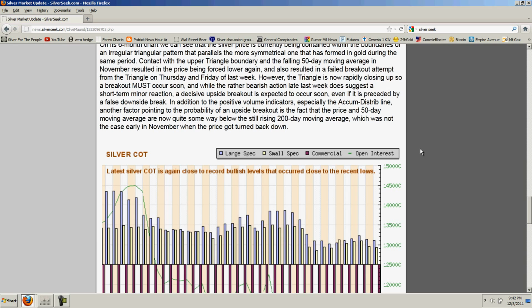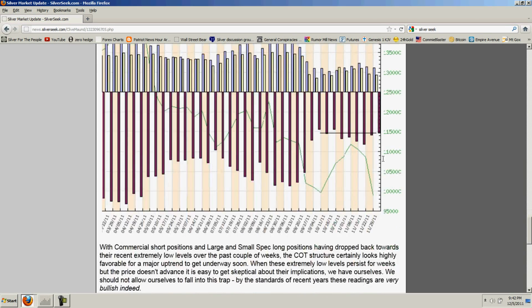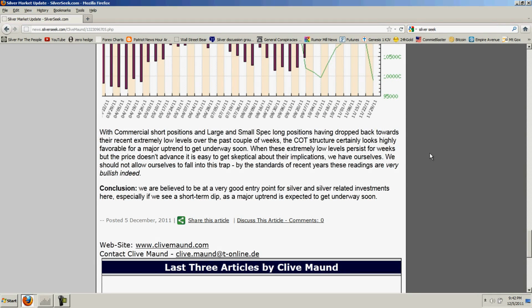Now he gives you a little chart here on the commitment of traders. And he says, with commercial short positions on large and small spec long positions, we've dropped back towards their recent extremely low levels over the past couple of weeks. The commitment of trader structure certainly looks highly favorable for a major uptrend to get underway soon.